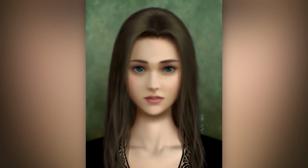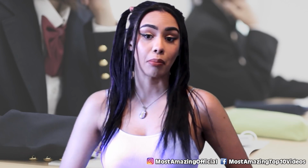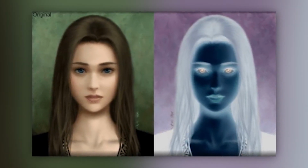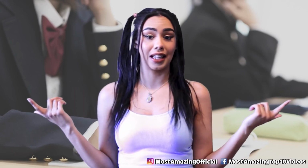But legend goes if you stare into this girl's eyes too long, then she will get you to take your own life as well. Some who have stared at it for a while have claimed that the portrait turns evil. The girl gets an evil-looking smirk on her face and dark circles appear under her eyes. If that's what evil looks like, then I guess I'm evil, because I look like that in the morning.